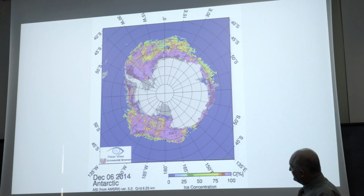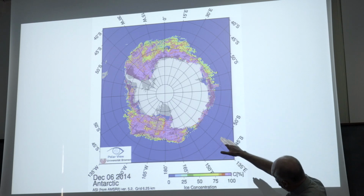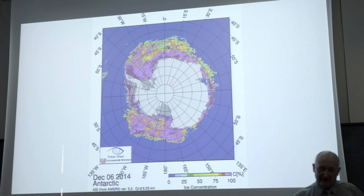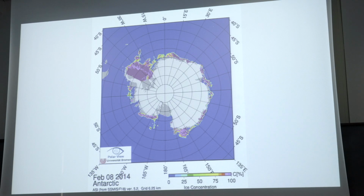December is when we usually start thinking about getting into Adelaide Island towards the end of December. We can normally, if you're lucky, get through to Rothera Base. It's possibly a bit early for Halley. This is the situation later on. You can see how much the ice has decreased.